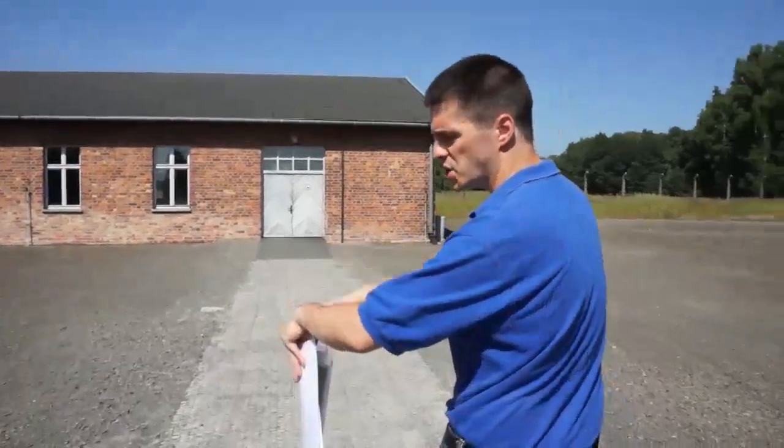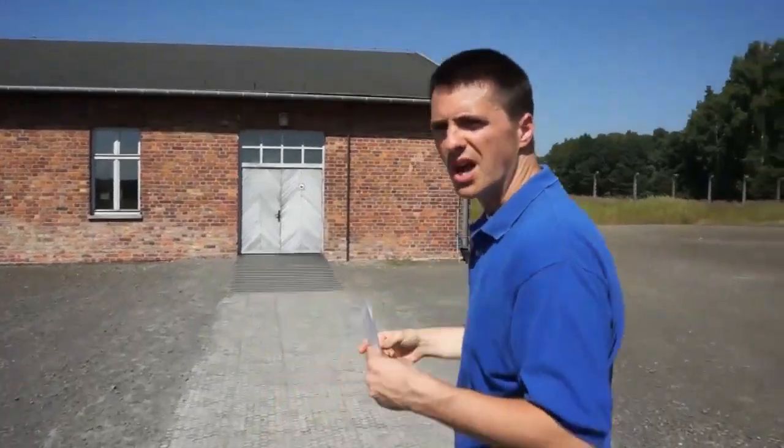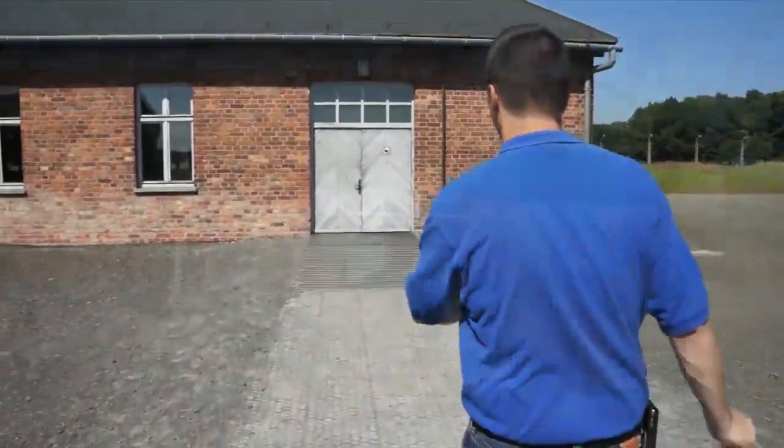Our next stop is to go into the Bath and Sauna House. This is where people were tattooed, this is where they were given a shower, and this is where they were given their prison uniforms. A lot of stuff to see in here, so let's go.